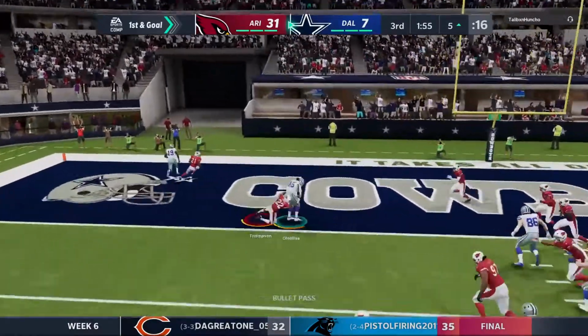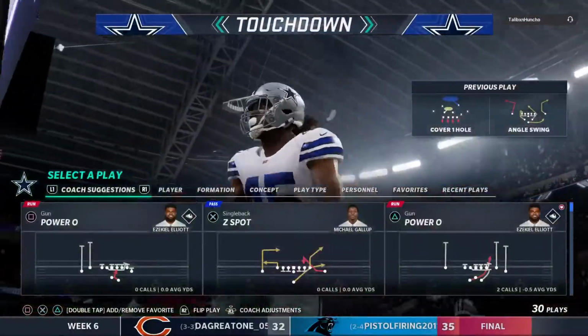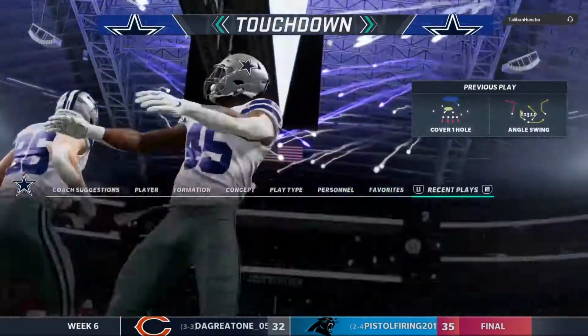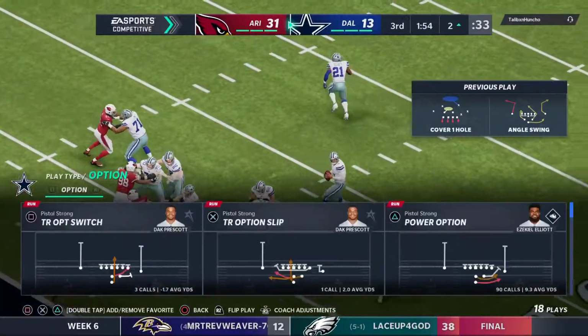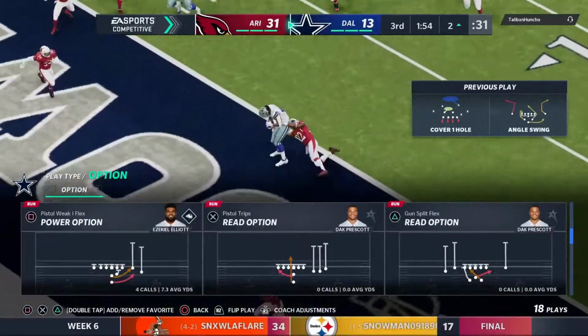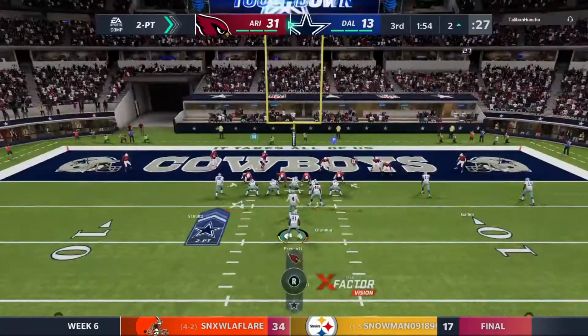They'll throw again. Prescott. And this is caught for a Cowboy touchdown. Chigoziem Okonkwo with his first career NFL touchdown. And the Cowboys cut into that lead. Now Mike McCarthy saying, let's go for 2.